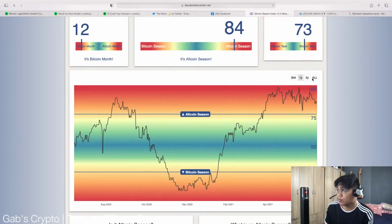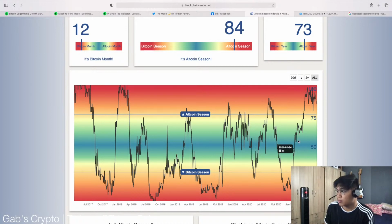Kasi kung titingnan mo to, around the all-time, January hanggang May lang si altcoin season. Same goes with dito, 4 months lang siya. So, 3 to 4 months lang si altcoin season usually. Yung talagang altcoin season na. So, sa ngayon, nasa 4th month na tayo. Nag-start si altcoin season around end of January, start of February. So, yeah, that's why patapos na rin si altcoin season dito.